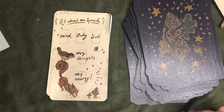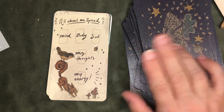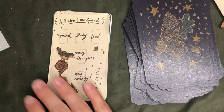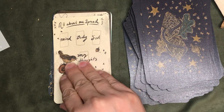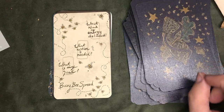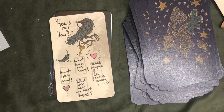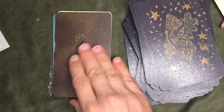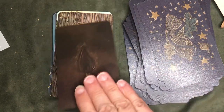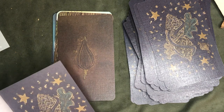Okay, so there are the 79, because we have two Hierophant cards. And so here's the extra cards. An All About Me spread. A Busy Bee spread. How's My Heart spread. And then, okay, so these are some of the extra cards, and I don't even know what they all are. I'm gonna flip to the booklet.